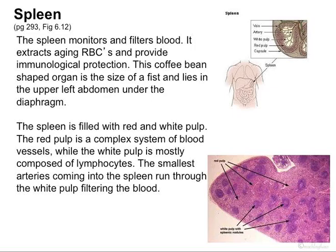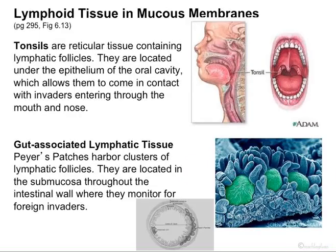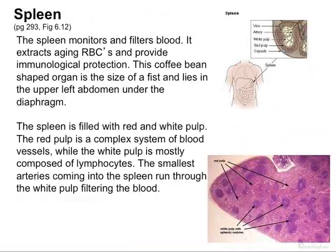The smallest arteries coming into the spleen run through the white pulp first, and then they filter the blood in that white pulp. That's where we have a lot of lymphocytes, and the system is very similar to the lymph node system. It gives the fluids time to be filtered and understood, to work out what's the bad stuff in it, and macrophages can eat the bad stuff, and then the immune system can attack it again. This way we have a means to filter the blood. We also have a means to filter the lymph. So the lymph nodes for the lymph, the spleen for the blood.